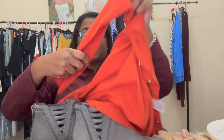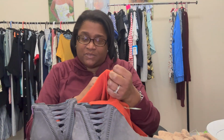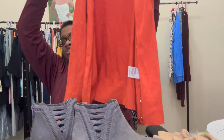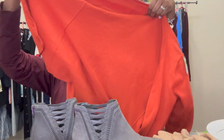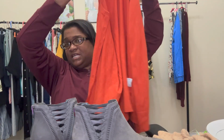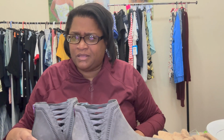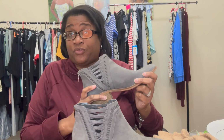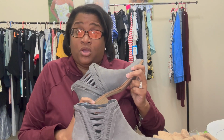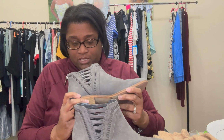So last 2 items in the haul, we have another cardigan sweater. This one is a size medium and it is Charter Club. I love this burnt orange color. So we sold a Charter Club cardigan maybe this week. I'm behind on what sold. I'm going to catch up after I have this colossal Christmas party for my daughter's cheer team. I'll be back on track.